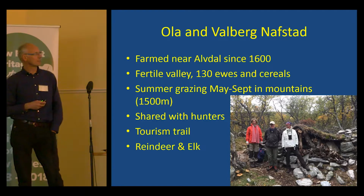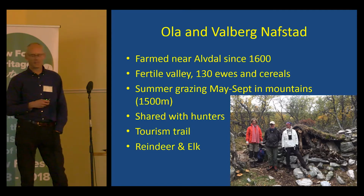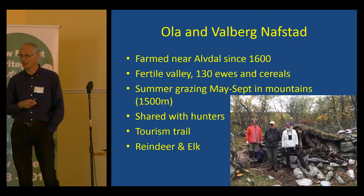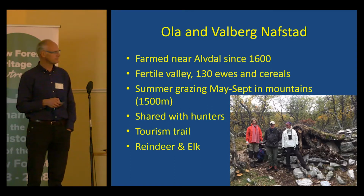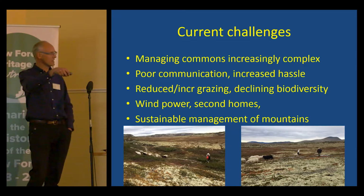So they share this land that they graze up there with various hunters. There's a tourist trail, reindeer and elk. It's not even a protected landscape, strangely enough, although they have standards, but it's quite a stunning landscape at 1,500 metres. So this is what they graze.